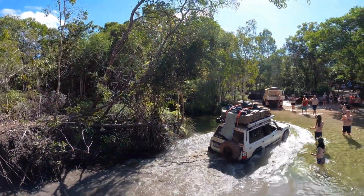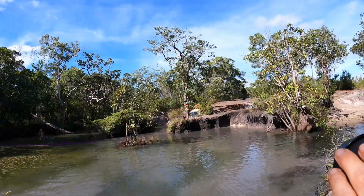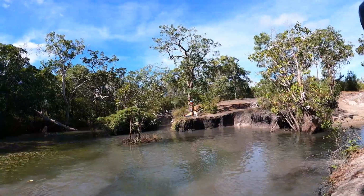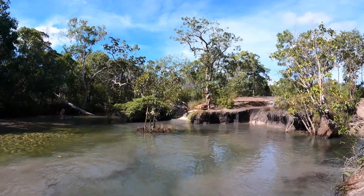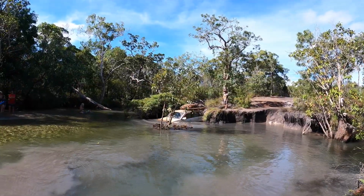Yes, Robbie. With a near perfect line, Robbie made the crossing look so easy. Next up was Net. With the snatch strap on the front, we took the longer but more direct path. And boy, was it spectacular.